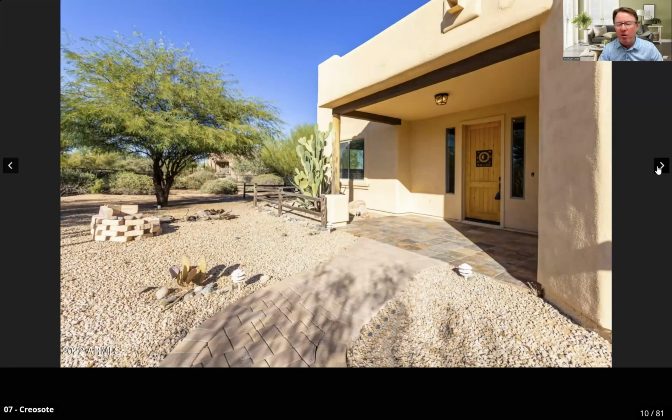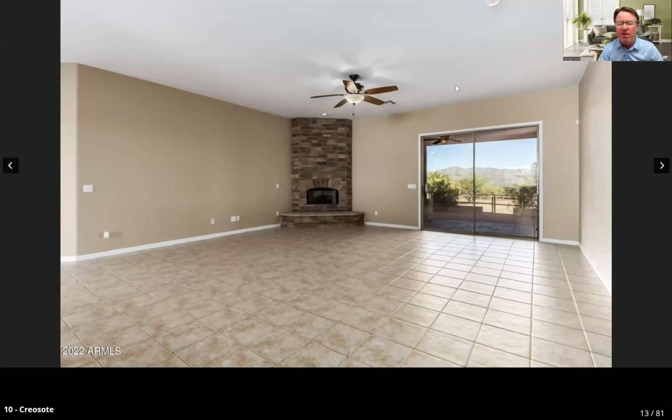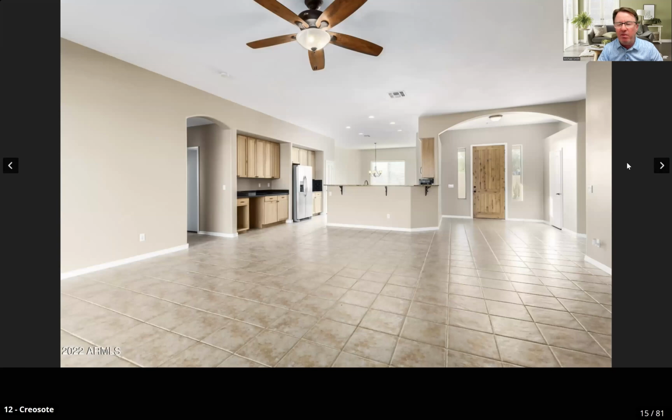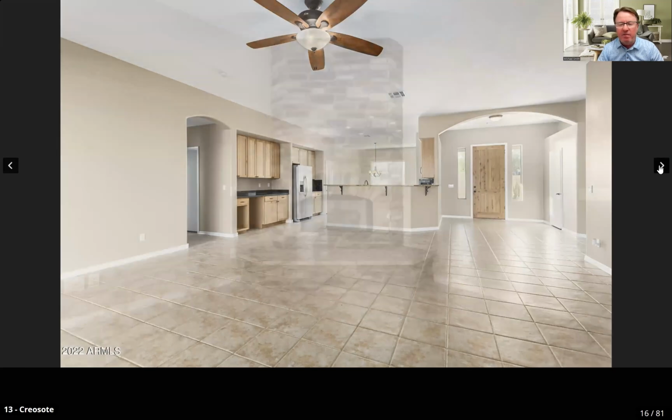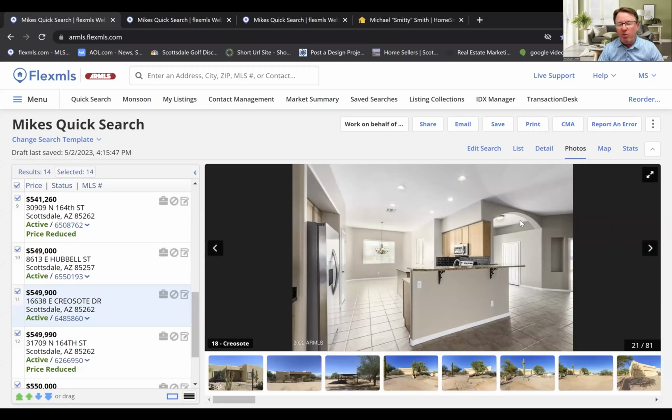But the home is newer. So in a newer home, what do you get? You still may have the 8-foot ceilings, but you will get a more open floor plan where the kitchen and the living area are more open. You won't have the popcorn on the ceilings. Instead of cast iron pipes, you're going to have plastic pipes. So in general, it's just a much newer type home.